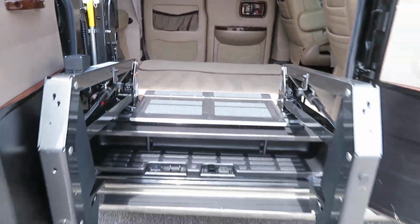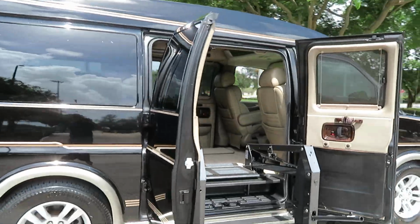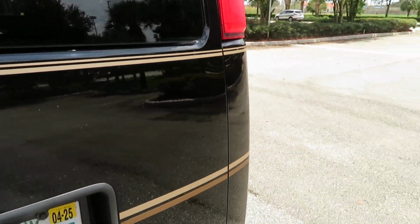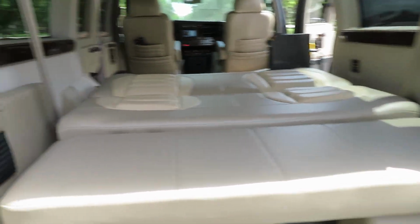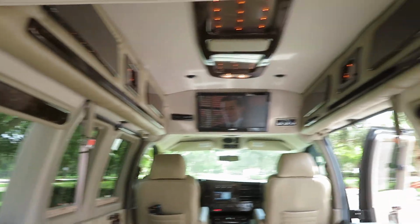Again, this is a 2016 Braun ability 2-post lift. We are a Braun ability dealer. We do sell new and used. If you need any extra equipment, hand controls, transfer seat, electric doors, we can have that done for you at an extra cost. But we are very proud of this one.